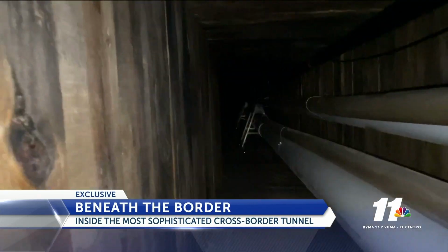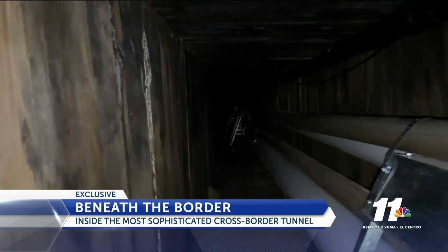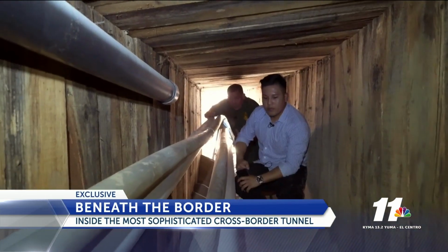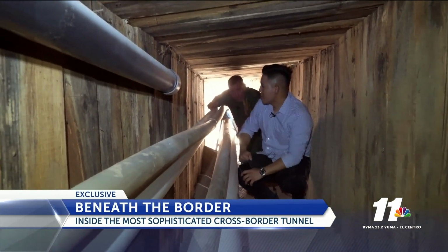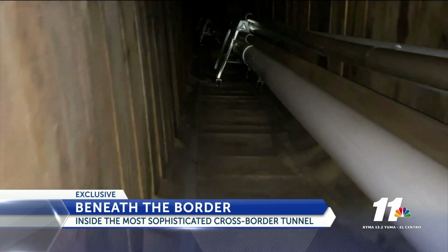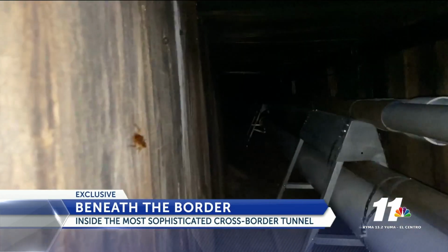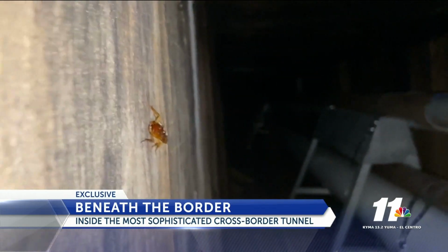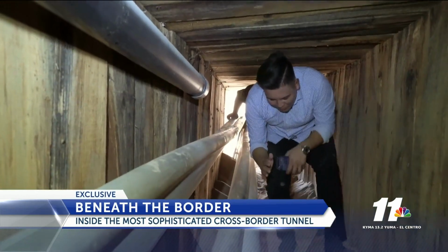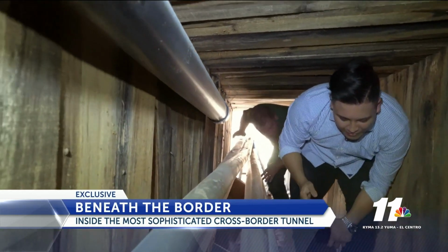Absolutely. Being so far underground, it does give a cooling factor. Right now it's a little hot. We got it coming in from the outside, but had this all been sealed off all the way through, it'd be a little cooler down here. But cooler also means more humid, attracting things like this cockroach. And it's amazing because we're just seeing a small section of this, but you said this extends a couple hundred feet inside, right? Yes, absolutely.